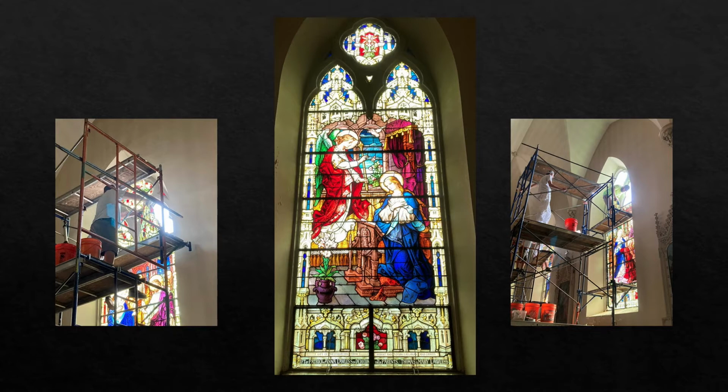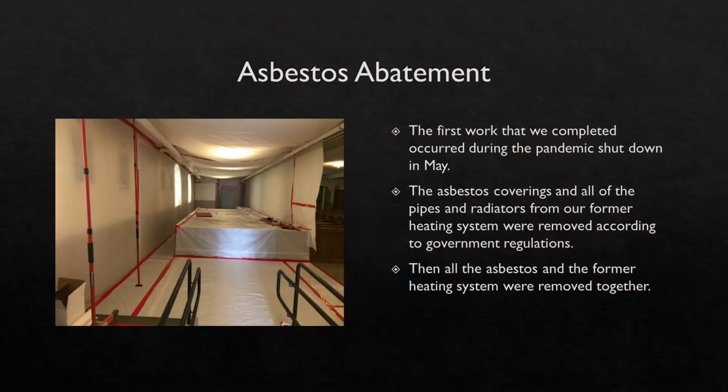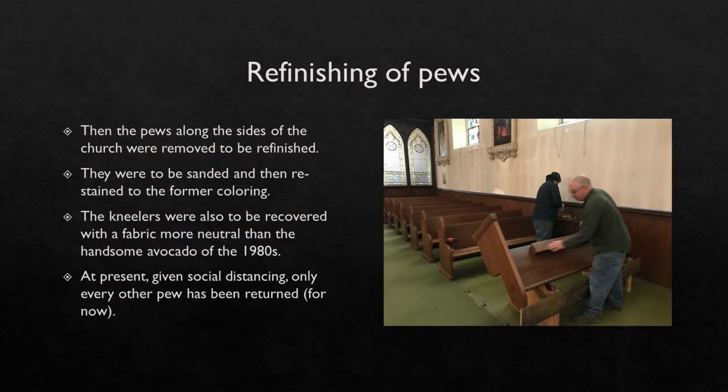Next, after that, we did our abatement of the asbestos. We removed in the lower church all of the piping that was covered in asbestos, the wrappings around our boiler, and all of the former system, to be able to install a new system. To remove the radiators, we had to remove the pews up here in the main church. They were taken to the original factory that created them. They sanded them, restained them, refinished them, and also brought them back.